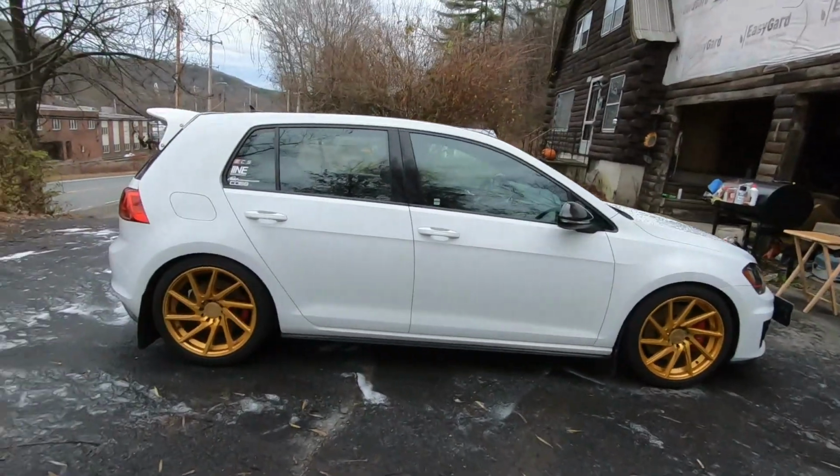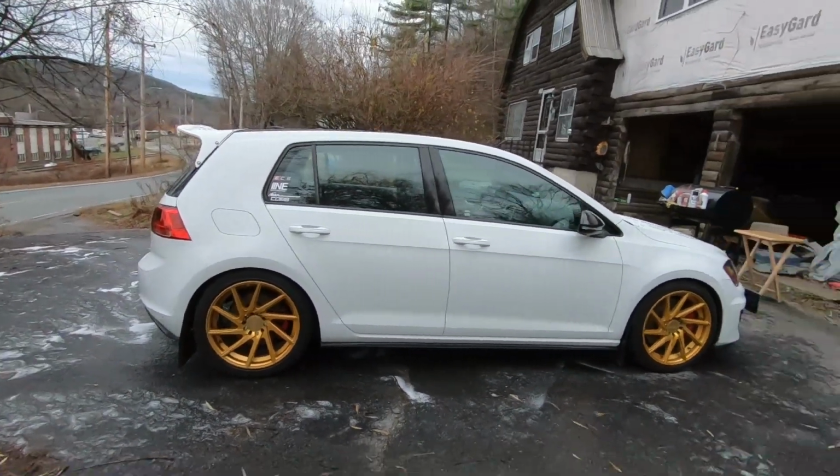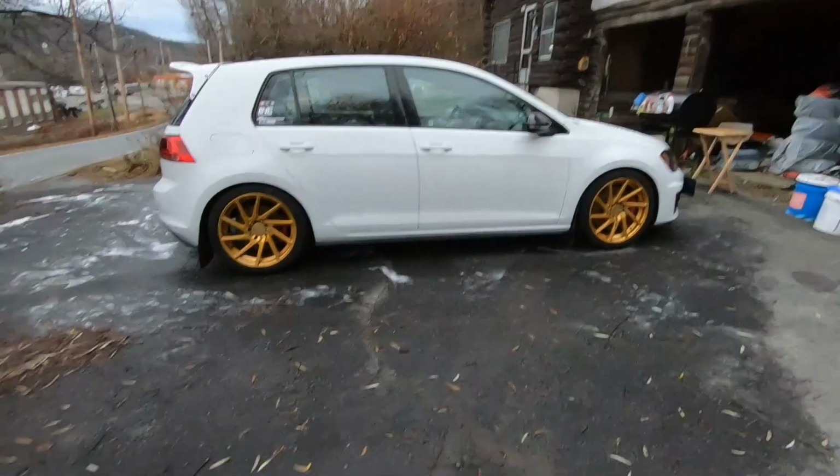And Cobb Access Port also does their version for this car of the access port, so you can get that for I believe $600, which may sound like a lot, but when you think about it, you're talking about something as simple as plugging it into your car and you immediately have a tune. Whether it's the best quality tune, that's totally up to you, but you can plug and play. You got a flash tune right at your hands, and it's extremely easy.